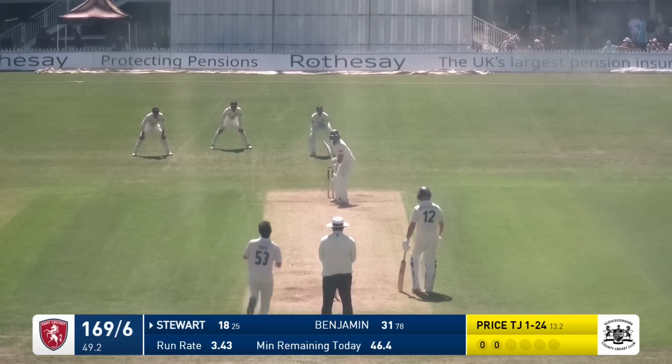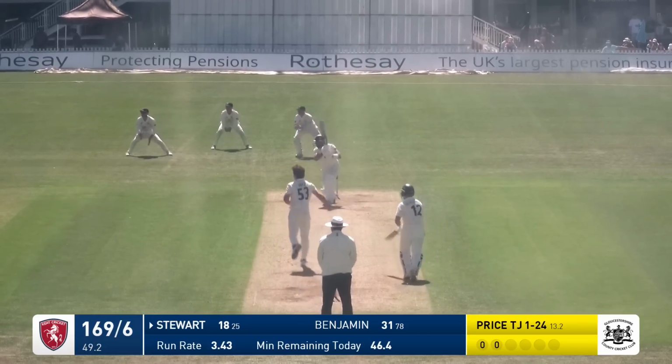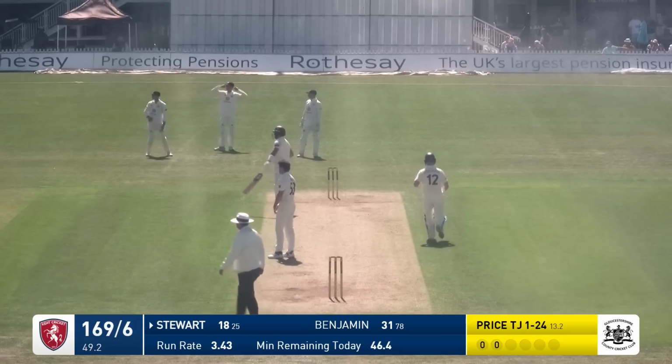Nice and warm, great stuff. That's a flashing drive, goes through backward point.